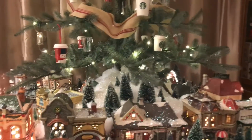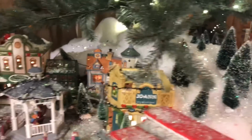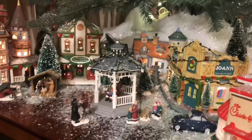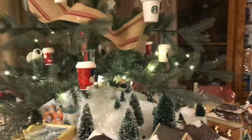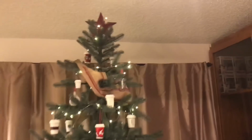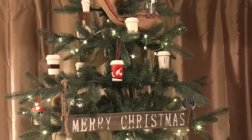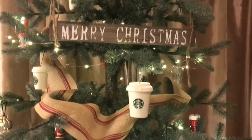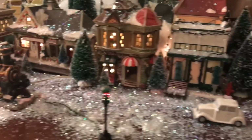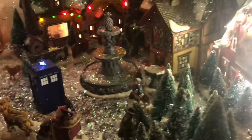View of the Christmas village and the Starbucks tree at night. I figured I'd wait to get another little view so you wouldn't be obstructed by the light coming in through the window. It's just the same thing, I just wanted to get a better look. Probably take a few pictures also before everything else. But here's the view of it. Just a quaint little town.